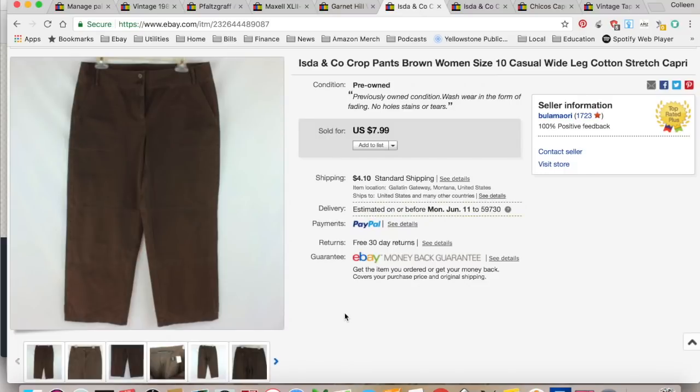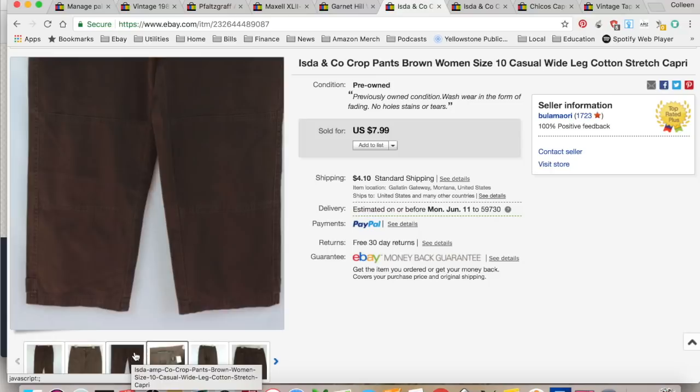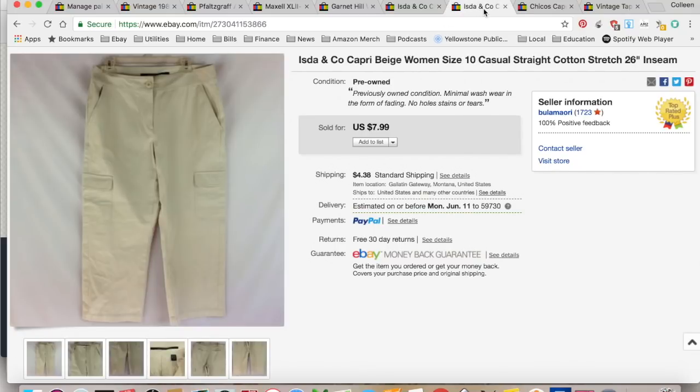ISDA & Co. This is a brand out of Nordstrom's. It's their regular label. Some capri pants. These, actually, this and this were bought by the same lady. So she paid $7.99 for both, and then she did combined shipping. It's convoluted. So they cost me $1 a piece, so that's $2. She paid about $8 each, so $16, plus she paid shipping, and the shipping on that was about $9 or so. So it's about $24.